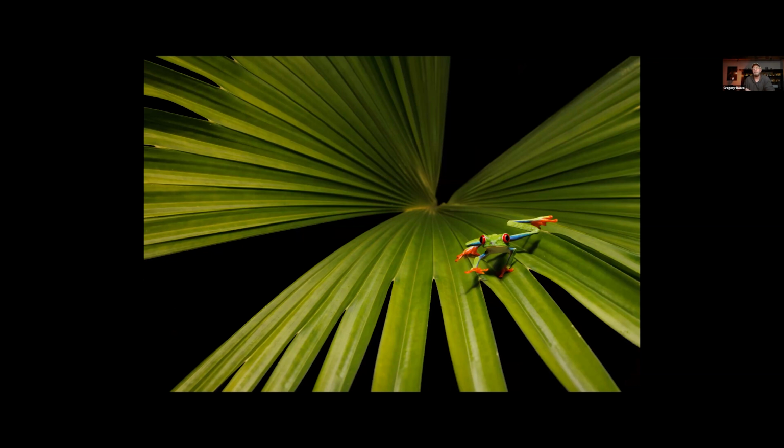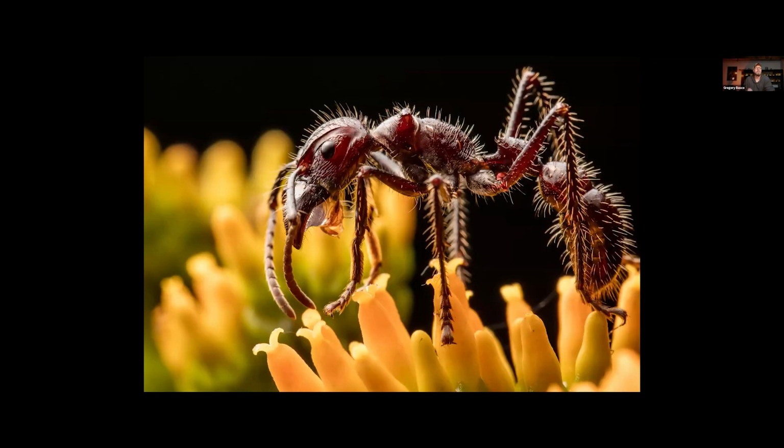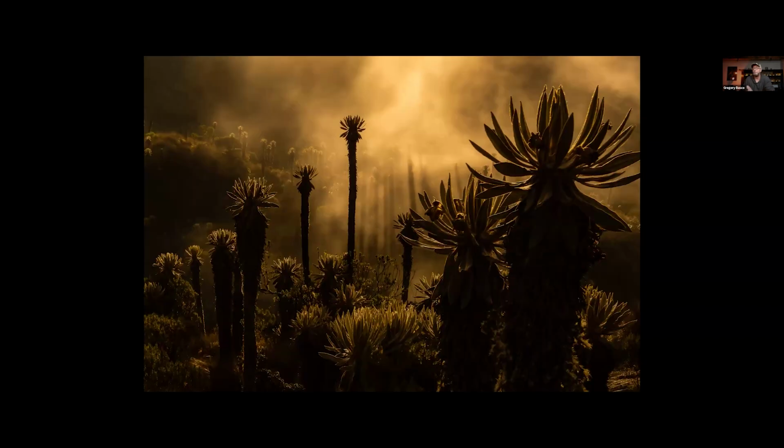I love photographing mammals too, like this puma from Chile, or insects like this bullet ant, which was almost 2 inches long, and they're super dangerous. This was from the Amazon of Peru. I love photographing plants too. This is from Colombia. It's a really unique plant.